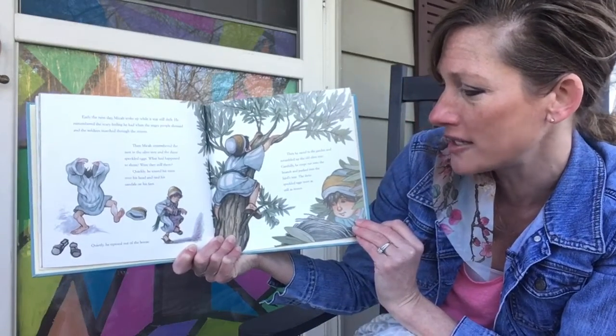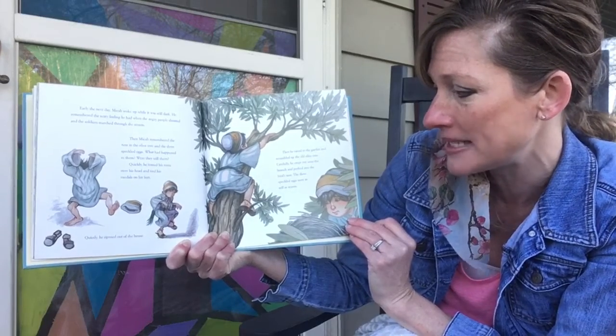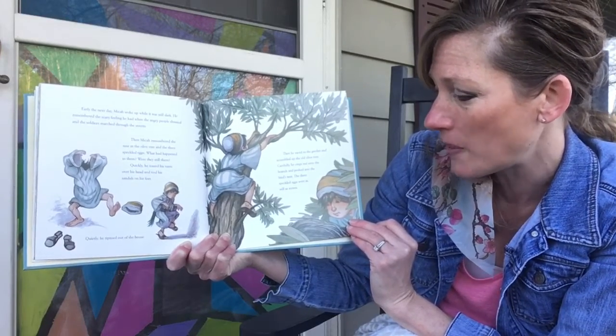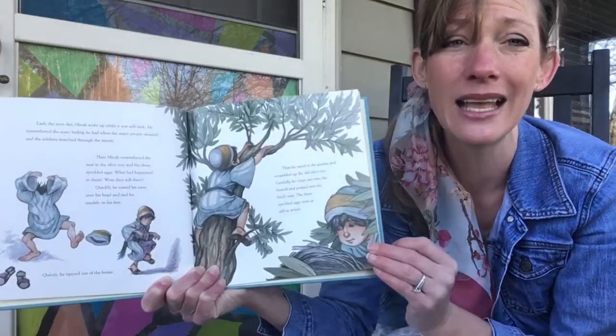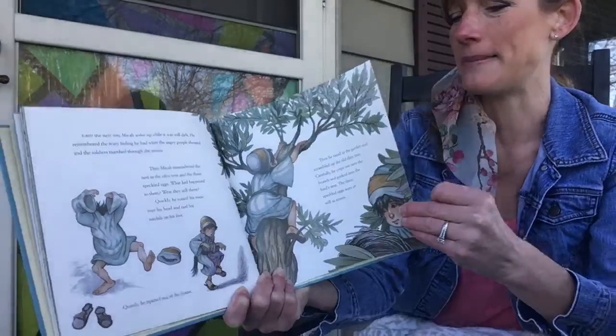He raced to the garden and scrambled up the old olive tree. Carefully, he crept out on the branch and peeked into the bird's nest. The 3 speckled eggs were as still as stones. So nothing had happened yet.